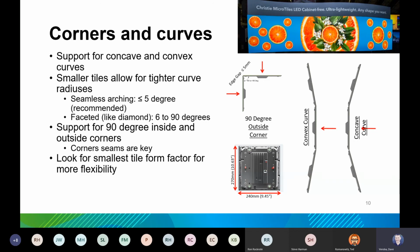As a general rule, you end up with a faceted curve, kind of like a diamond, when you're doing 6 degrees or more. And then you're going to be able to see the vertical change from one column of tiles to the next.